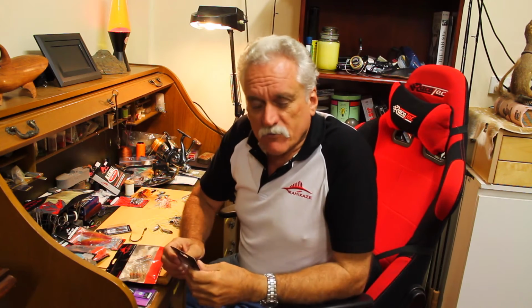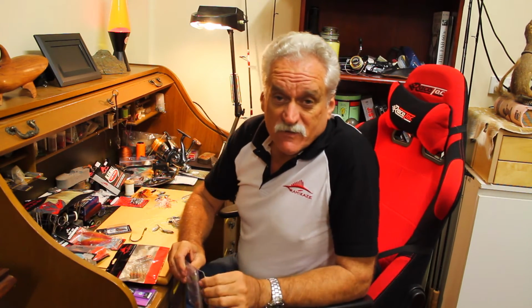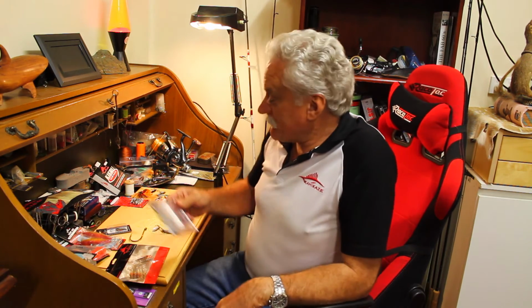If I'm chasing brim, I've got to admit the standard black colour is the one I like most, but hey, the one you like most is the one that's on the line at the time and catches the most fish, because that's the one you use most.